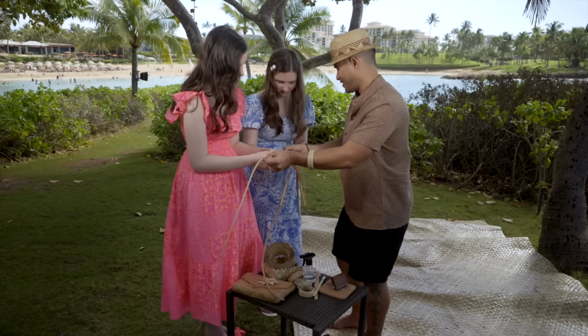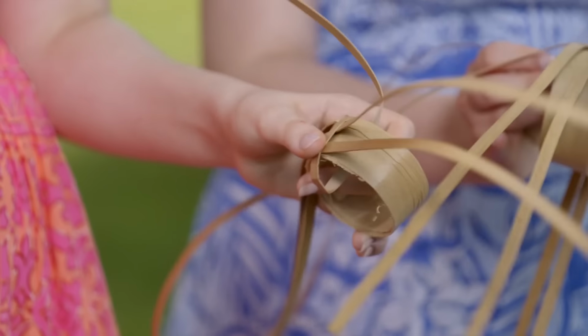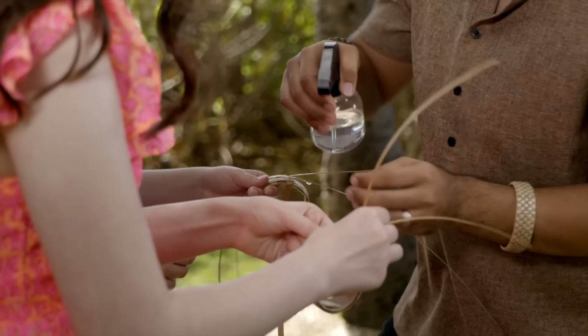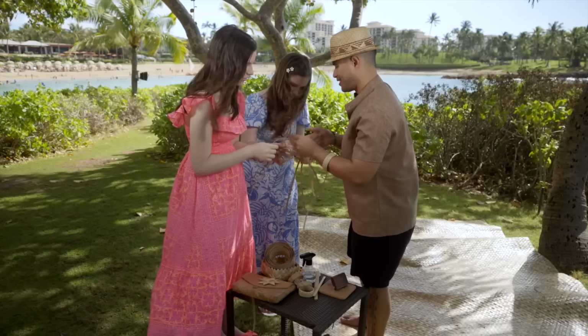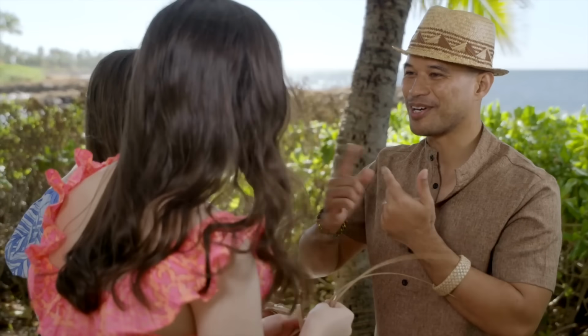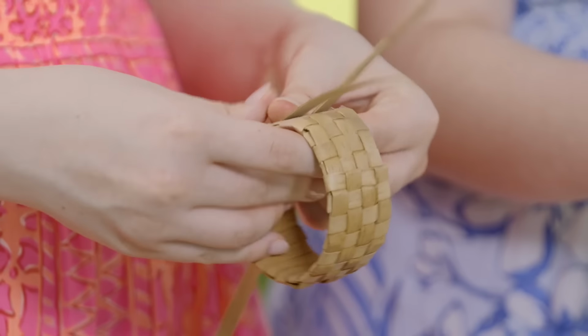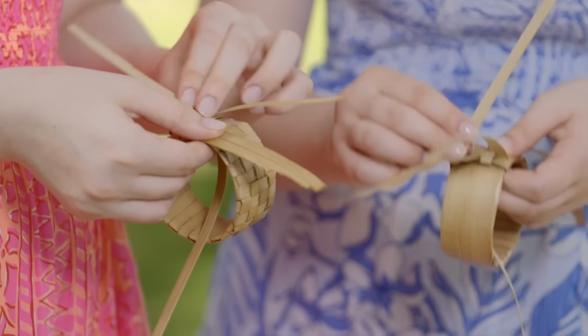So then you're gonna take that end, see this end right there? Yes. You're gonna weave it through again, your bracelet. It's gonna lock it now. So we wanna make sure that the lau hala is nice and moist and nice and soft and pliable. And now we're gonna work with the ku strip, going up and down. So it keeps alternating. Okay. And down and up. So I'm at the end, what do I do now?